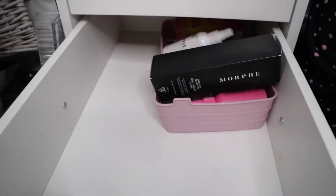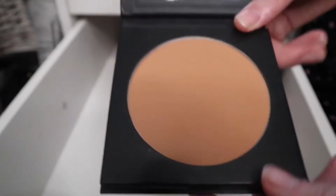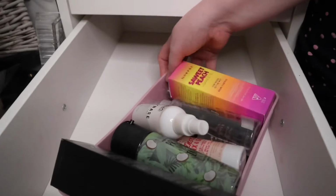So this one is in the shade Icon. And it just looks like this. I've really been enjoying this one recently actually. Could probably do with a shade lighter, it is a little bit dark, but I make it work, it's all good. And then lastly we just have all of my setting sprays.